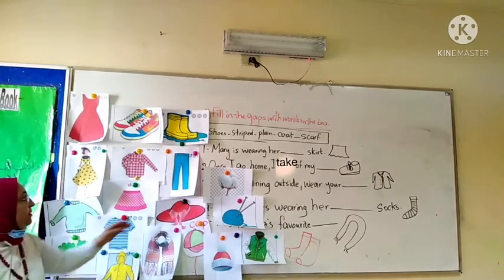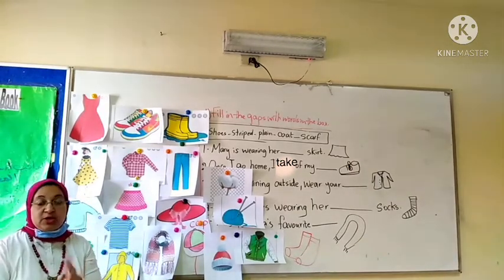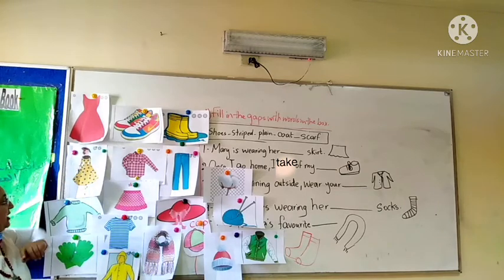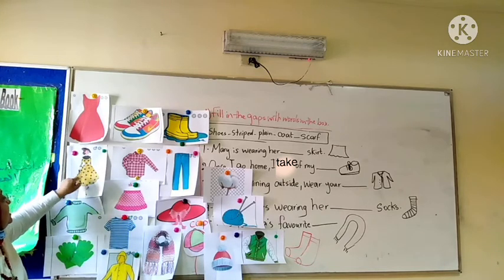Plain dress or plain t-shirt or plain shirt. Anything which is one color only with no drawings or nothing on it, we call it plain. So this is a plain dress. Okay? What about this one? Is it plain? No. It has circles.